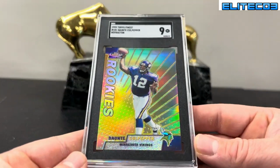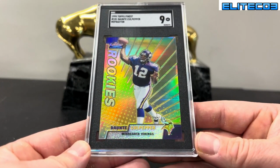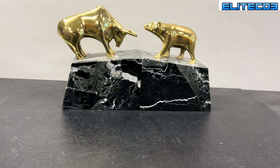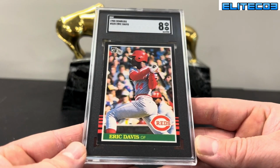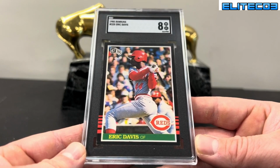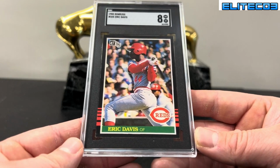Daunte Culpepper, Topps Finest Refractor. I was probably thinking 9.5 or 10 to make this one worthwhile. So 9, that's the way it goes sometimes, though. Like this Eric Davis, I definitely wasn't thinking an 8. It's a rookie, but an 8's probably a $15 card, and a 9's probably 30. So I mean, it's tight margins here.